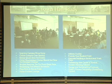And then public-private partnerships is going to be a large component of a lot of the new projects that are being discussed for this campus, and for all campuses throughout the district as well, but it's going to be a very large component for this campus in particular.